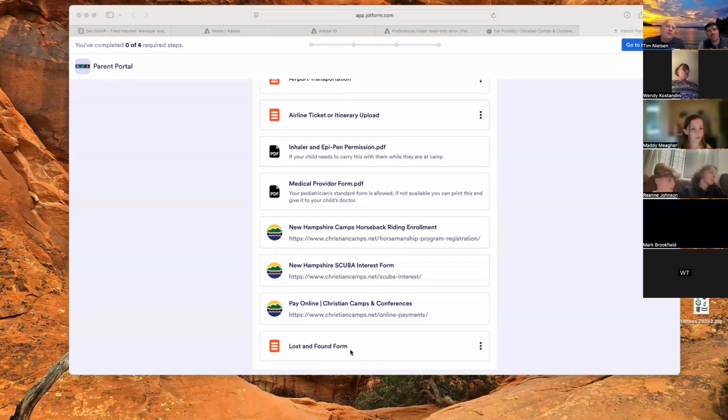And then after camp, there's even an opportunity to submit some information about anything that you may have lost or left behind at camp. I can't imagine that will happen with any of you because I'm sure you're all very responsible and you'll take home everything that you brought with you to camp. So that path is a great tool and a great way for you to begin to get all of that information up in our hands and get us prepared for camp.